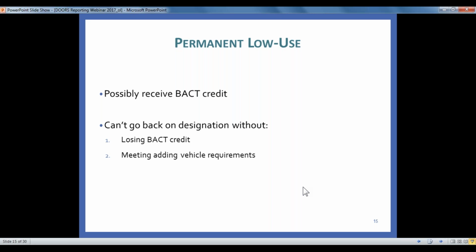Also, with permanent low use, you have the possibility of receiving back credit. But again, you can't go back on the designation without losing that back credit, and you need to meet those adding vehicle requirements.